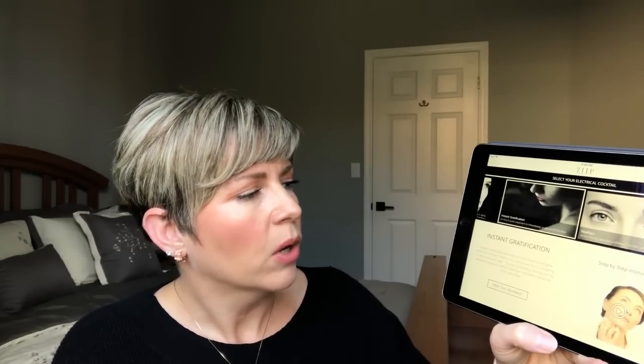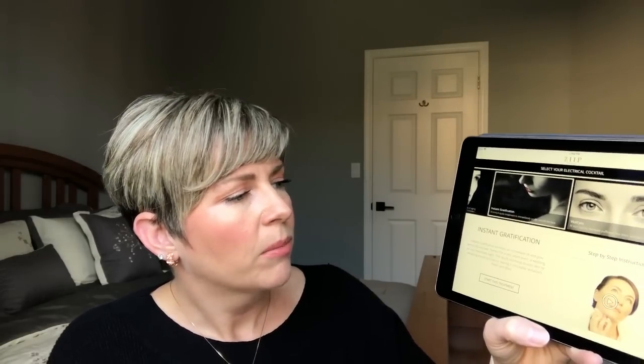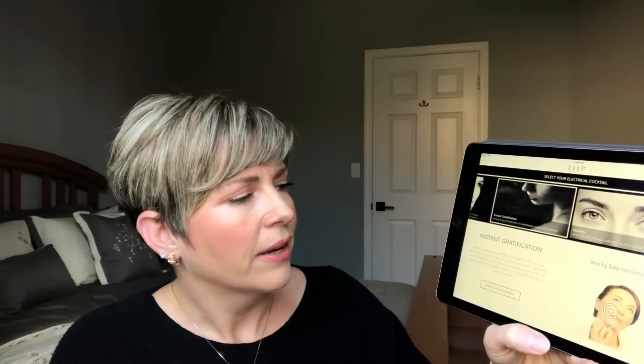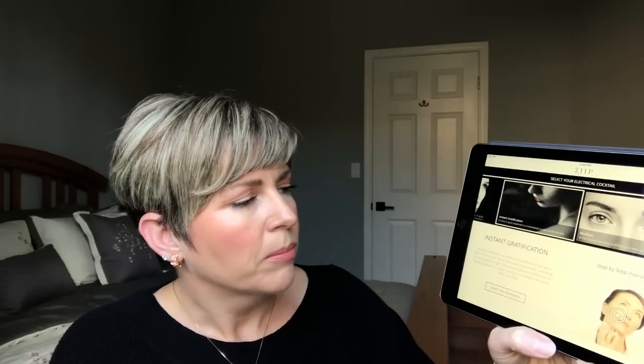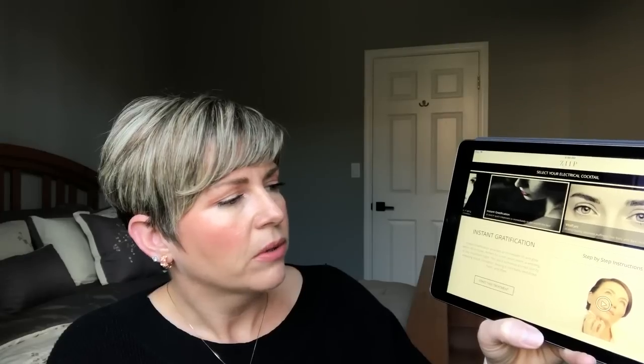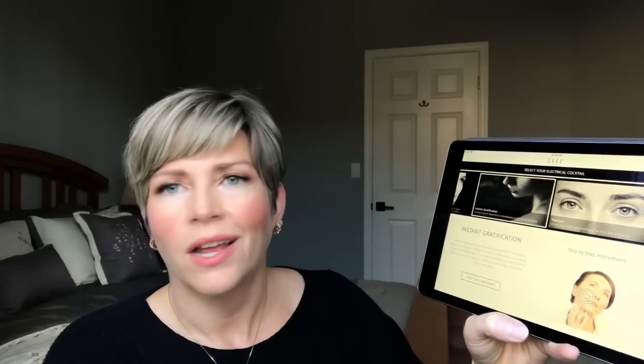Next, we have the Instant Gratification. Now, this does exactly what it says. It gives you instant gratification. Instant gratification provides an immediate lift and glow within 30 minutes. Perfect for a red carpet event, a wedding, or any important night. This quick pick-me-up plumps skin by elevating blood circulation, leaving it noticeably revitalized, fresh, and lifted.